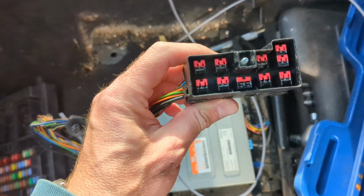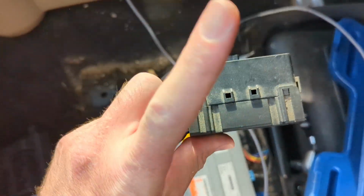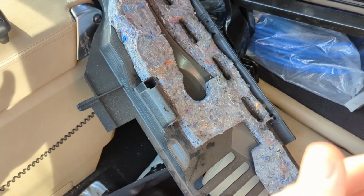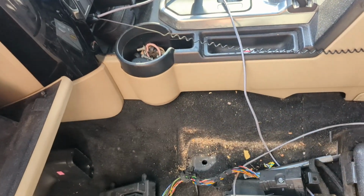So somewhere on there should be the heated seats. I'm going to look for continuity, see if I can get continuity out of the plug first of all, then link it up to the chair and find out where the issue is. I suspect it's in the wiring, which I've got to rectify, but we'll get on to that.